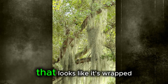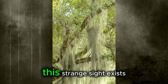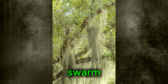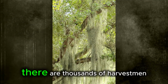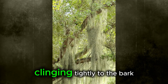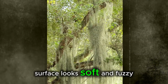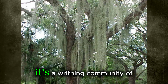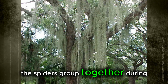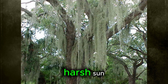Have you ever seen a tree that looks like it's wrapped in thick animal fur? In certain parts of Mexico, this strange sight exists, but what appears to be fur is actually a living swarm. These aren't hairs. There are thousands of harvestman spiders, also known as daddy longlegs, clinging tightly to the bark in dense masses. From a distance, the tree's surface looks soft and fuzzy, but up close, it's a writhing community of legs and bodies. The spiders group together during the heat of the day to avoid dehydration, predators, and harsh sun.